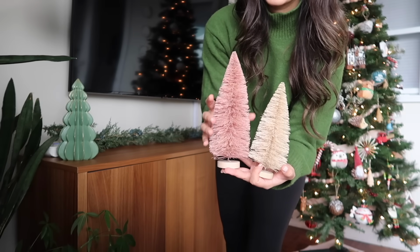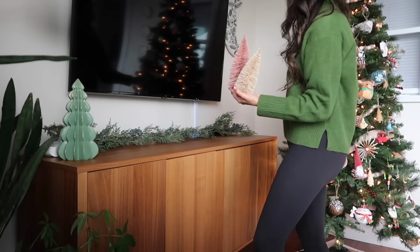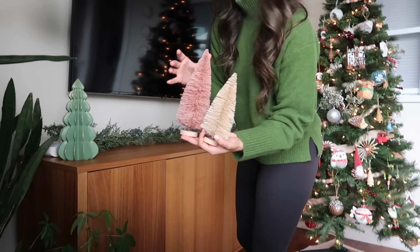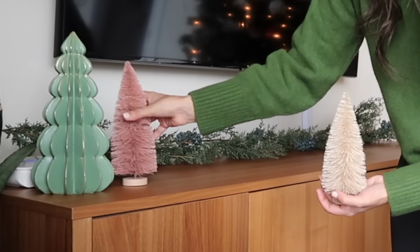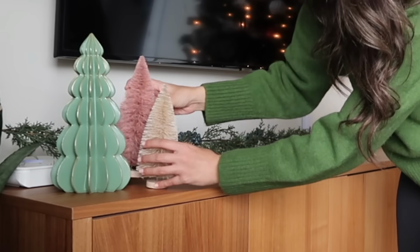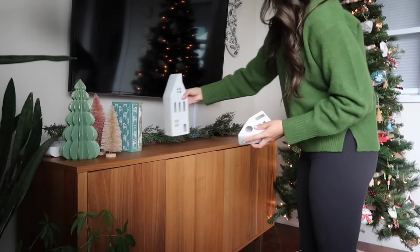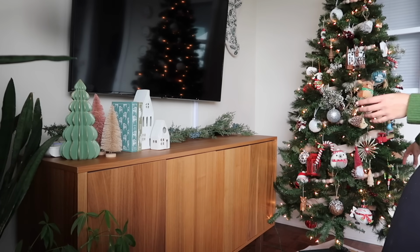I've never incorporated blush pink into my holiday decor, but because I do have so much green happening here, I thought this was a really great way to add just a little bit of a different color without committing to a pink Christmas, because that's not my vibe either. But I think these two pieces go so well together, and then I'm gonna trio it. I think these two books would work nicely here. A white house. I think let's layer, you know, do you see the vision?